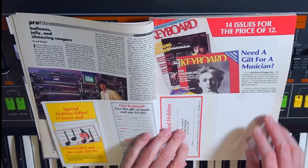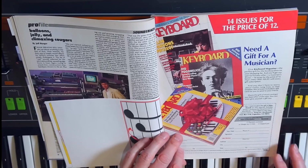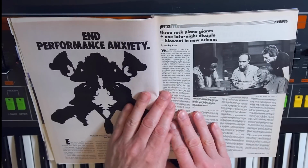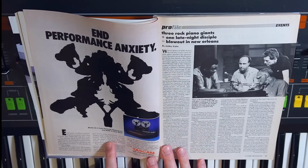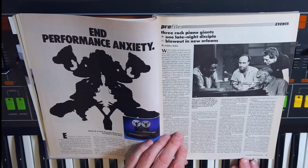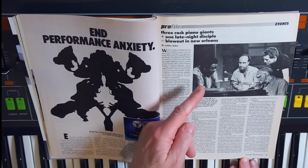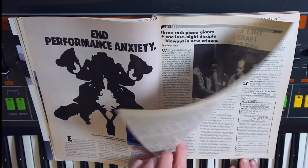Okay, moving on. Past those inlays here. Need a gift for a musician. Tascam reel-to-reel ads and three rock piano giants. You have some cool ones here. Fats Domino, Paul Shaffer, Ray Charles, and Jerry Lee Lewis.